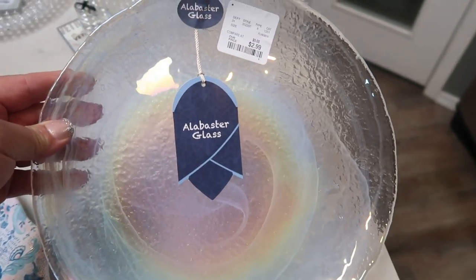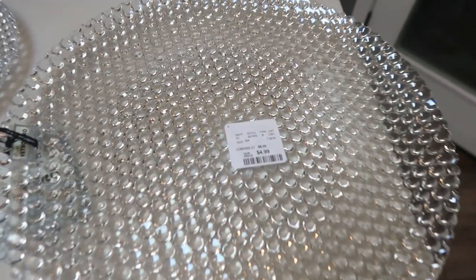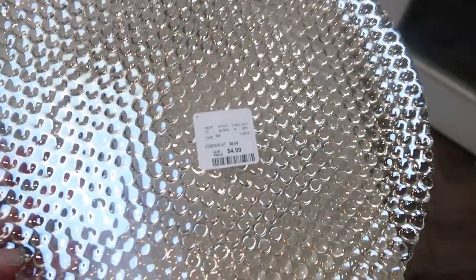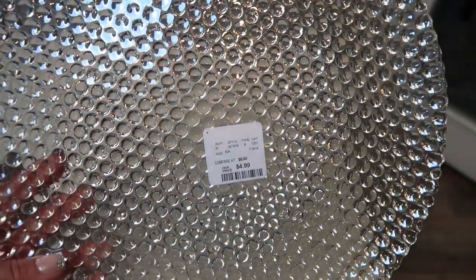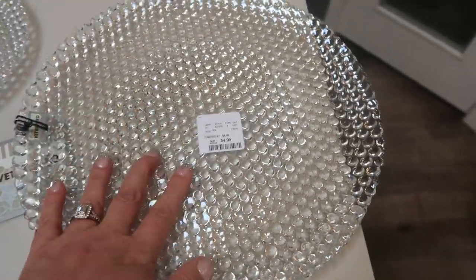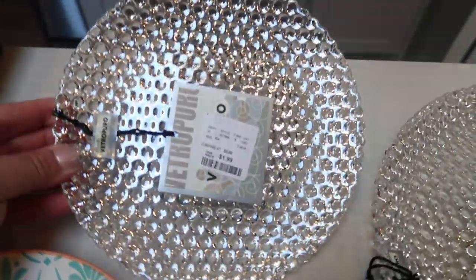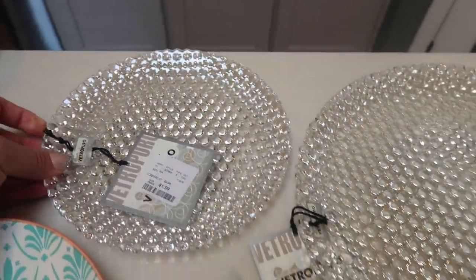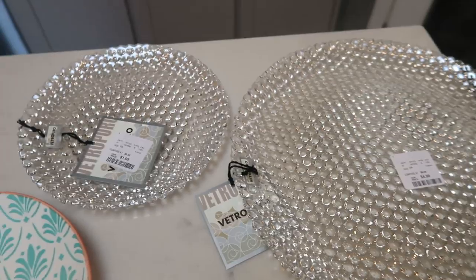I loved this one. And then I had to get this. This is extra large, and it's that bubbly glass look. It was only $4.99. I love this. It is huge. It is gorgeous. Really excited about that. And then I saw the miniature version of that same plate for $1.99. So of course I had to pick up that. So little matching set here.